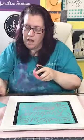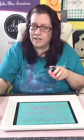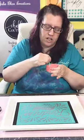Now, these two colors are no longer available, but I'm still waiting on my launch order, my new catalog order, so I don't have the new colors yet. So let's start off with the coral. When you open your paste, you want to make sure to give it a stir. You want it to be the consistency of a cake batter.